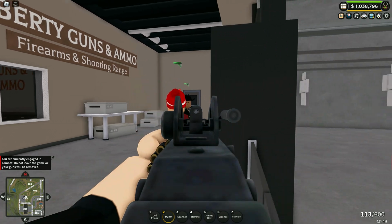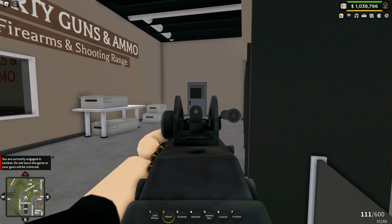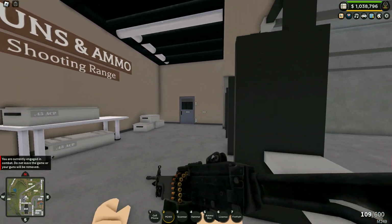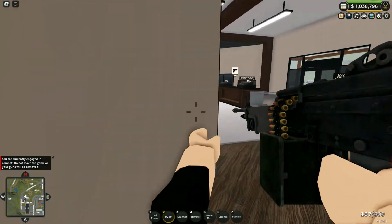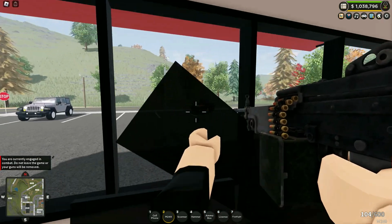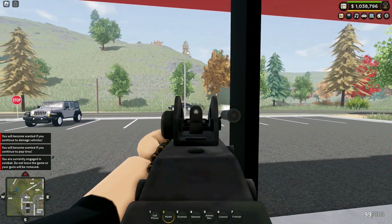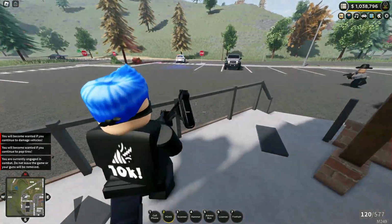Why would you rob a gun store? Oh, shoot. Why would you rob a gun store? There we go. Shoot that window out. Let's get these guys out of my shop. Hey, get the heck out of here. Oh, I shot my window. Yo, they're taking off, bro. Okay, get them, bro. Okay, I hear the cops. Why would they try to rob the gun store?